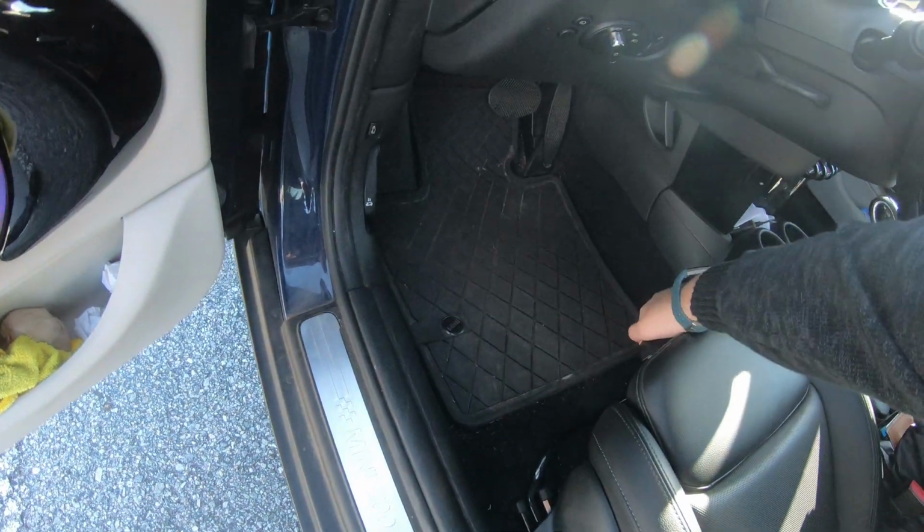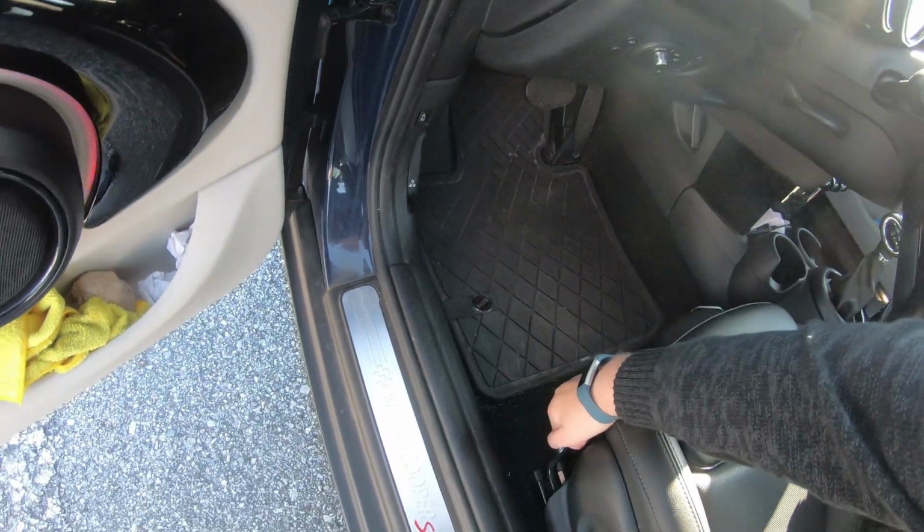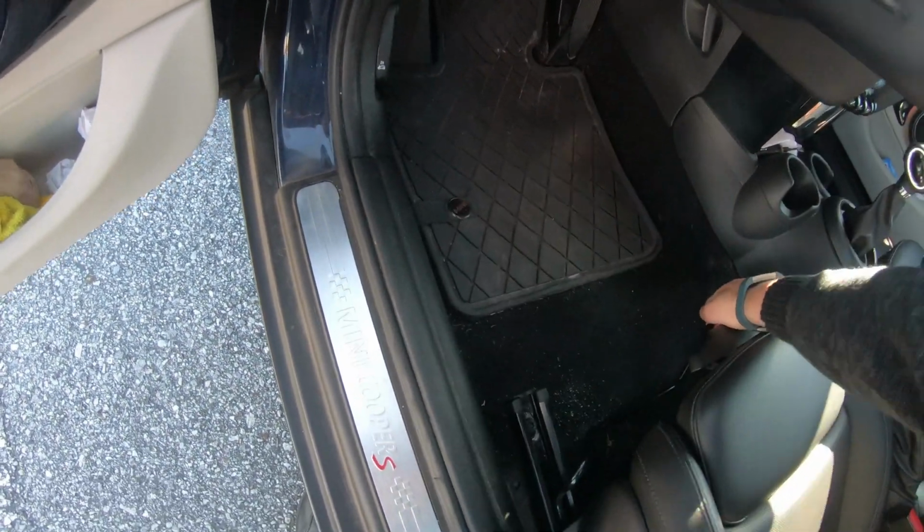Crap, not a lot of space. Which one? Yep. There we go.